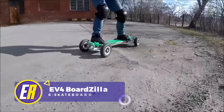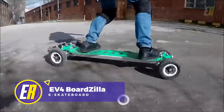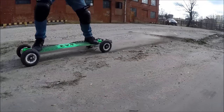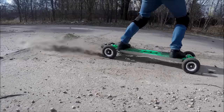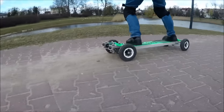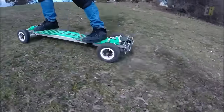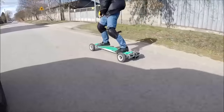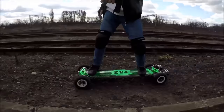Move over, Godzilla. It's time for Boardzilla. With its 4 large pneumatic tires, the EV4 City Board, lovingly referred to as Boardzilla, commands attention and promises an exhilarating ride. These oversized wheels not only offer improved stability, but also ensure a smooth ride over various terrains, be it city streets or rough off-road paths.